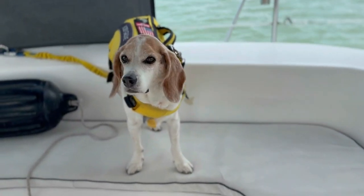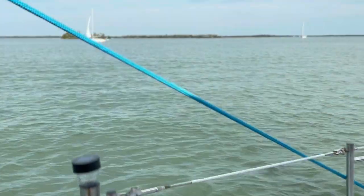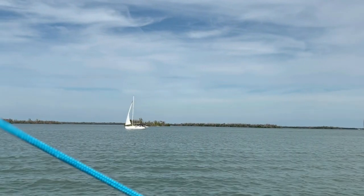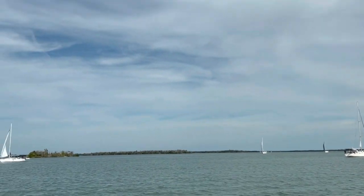Well, got Daisy back from shore. Going to go to a sailing club, heading south. I guess there are 25 boats in this flotilla. We counted 10 so far.